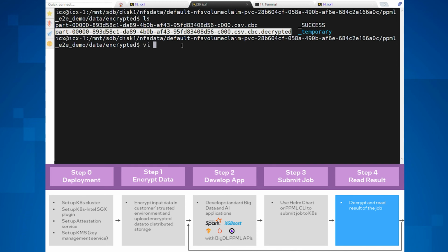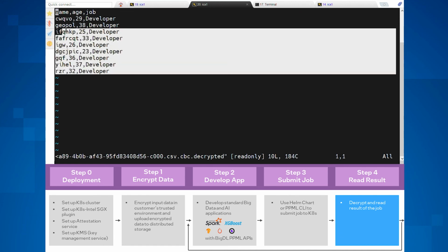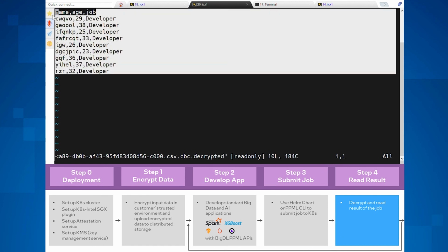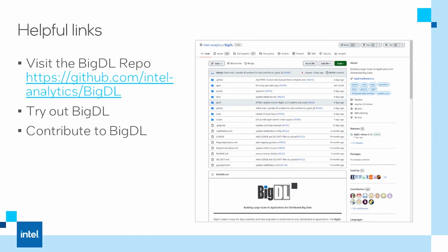As you can see from the data, all of the developers were extracted from the original data model. This is a simple example that shows how big data sets can be processed on a Kubernetes environment using BigDL in a secure, end-to-end, privacy-preserving machine learning workflow. Data is encrypted at rest, securely transferred, processed within encrypted enclaves using Intel SGX, and the output results are stored encrypted.